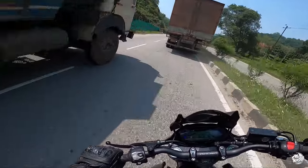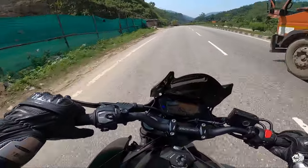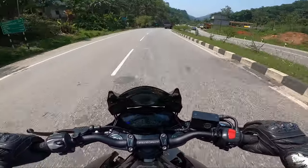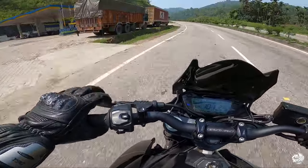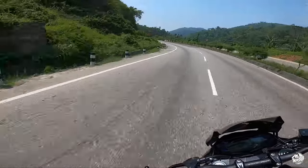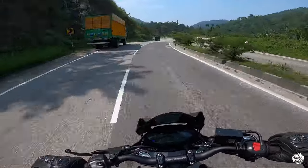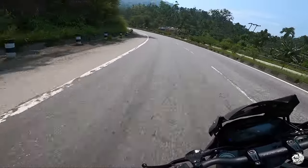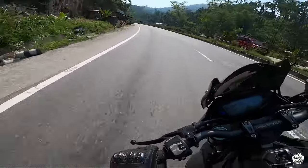Brakes, in case of an emergency, are pretty dependable as it is. The grip out of corners is good. Suspension soft enough to soak the bumps, but not that soft that it'll upset the bike upon exit.